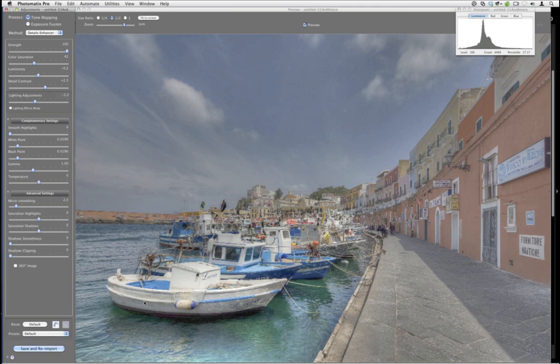Jerry, this is a standalone version of Photomatix. This is actually a private beta that hasn't been released yet. I'm just testing it out. So that's kind of what I'm using here.